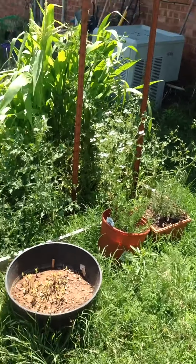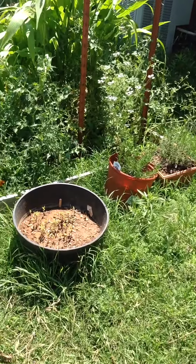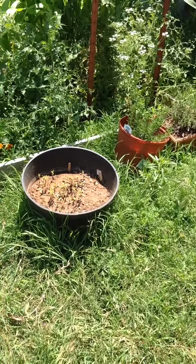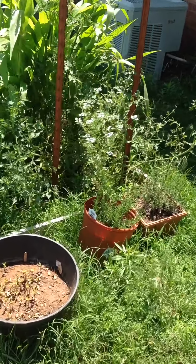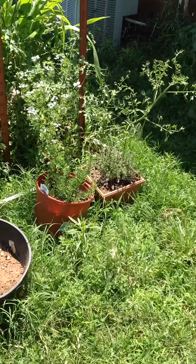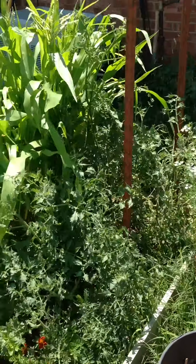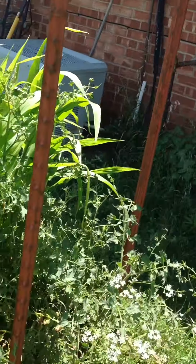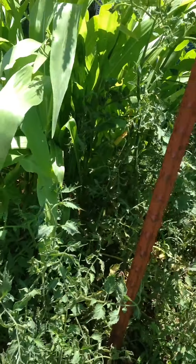So, here I am. It is June 8th, and whatever I have planted in this pot right here just is not going to grow for some reason. Here's my rosemary and cilantro I let go to seed and thyme. My tomato plant, this is a Better Boy plant, is taking off. Like, it's getting pretty big now. And there's a few tomatoes on here and there.